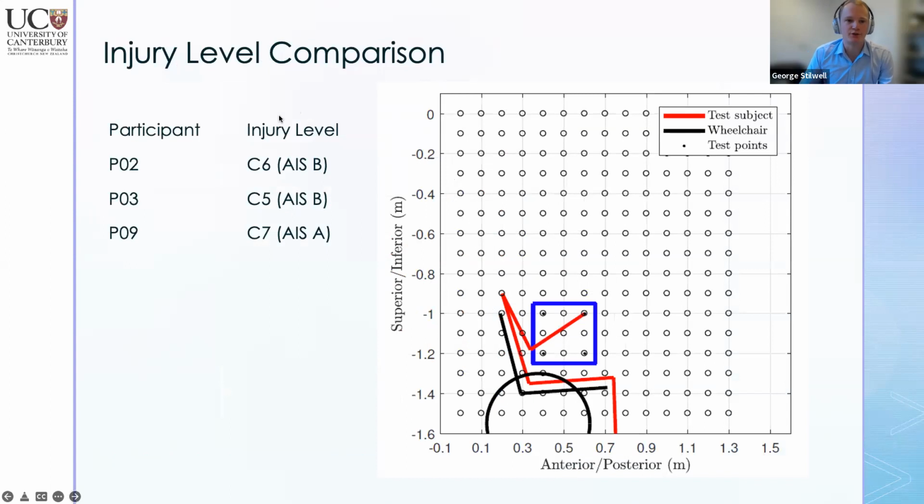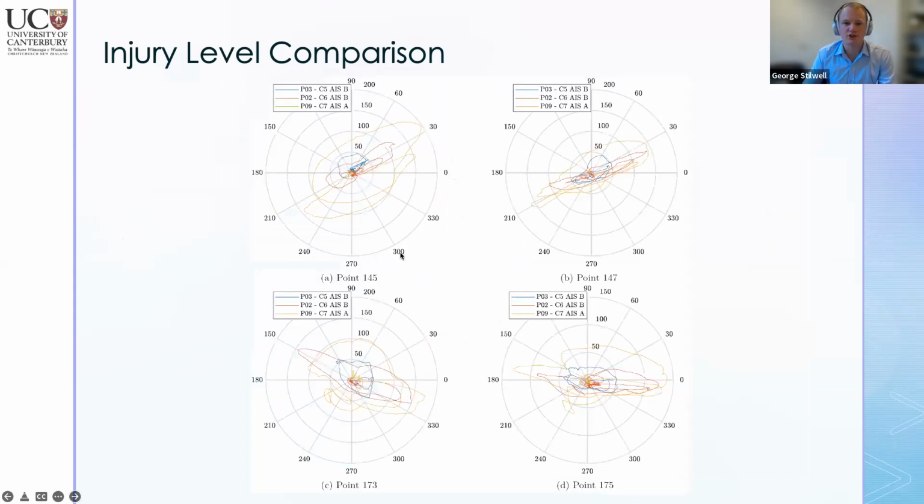So one method that we used to look at injury levels in a bit more detail was to consider the shape of 3 different participants that all had the same shoulder point, and to look in detail at 4 test points within the participants' range of motion. And so this is shown here. For those 4 points, these are the polar plots. I'm not sure if the contrast is making it very clear, but by doing this initial analysis, we saw that the higher injury levels, so C7, had full, larger elliptical shapes, and that this shape was similar for people with C6, and then people with C5 had considerably smaller but more circular shaped polar plots.